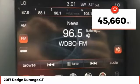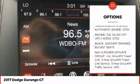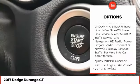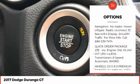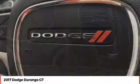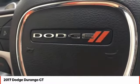Here are some of this vehicle's great options: stability control, power passenger seat, steering wheel audio controls, keyless entry, remote engine start, traction control, anti-lock braking system, all-wheel drive, backup camera, leather-wrapped steering wheel.